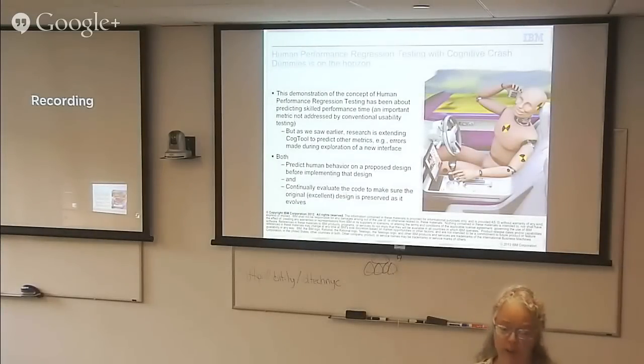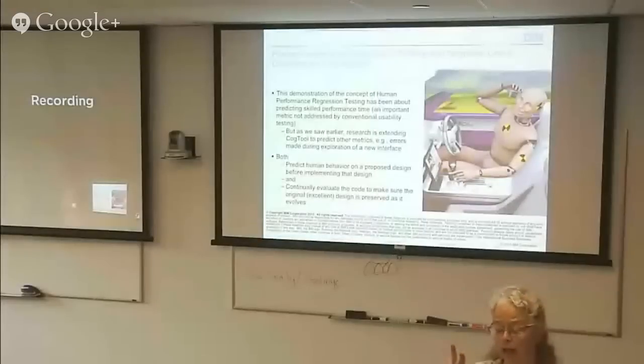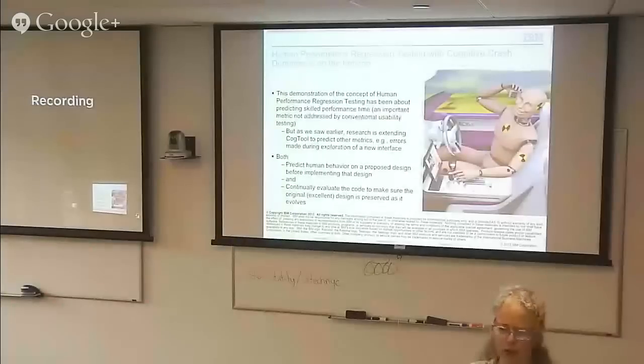And so we've started doing that. I know that Dave Kieras, who built one of the other architectures that I talked about, EPIC, is now making it better, doing more work on the auditory side, so that would change the parameters of how fast someone can hear. So we've done some of that, and you can read about it in our research papers.